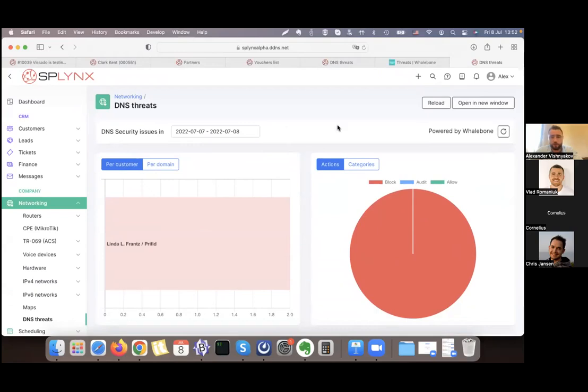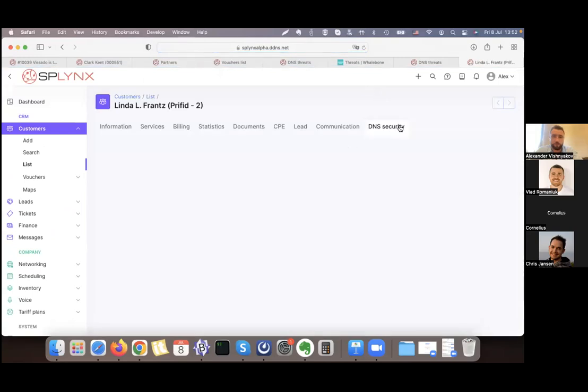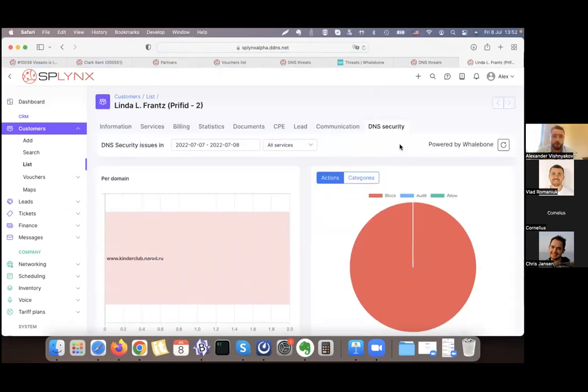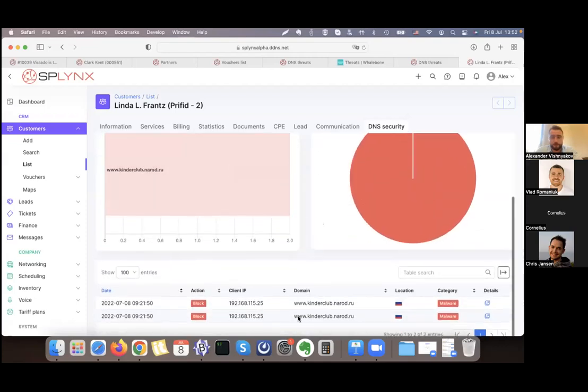Okay, so this is the view per the whole network. It's a kind of dashboard, so you don't need to log into Whalebone because you see it all here in Splynx, and all IP addresses are connected. So this is the IP address of a customer, and it is linked to the customer. So if I go to my customer view, here's exactly what I showed before. I see the same information on the customer, where I can select his issues in his home network for a certain period, and then I see the actions that were taken.